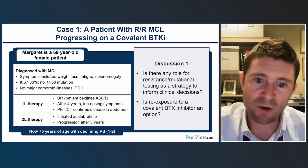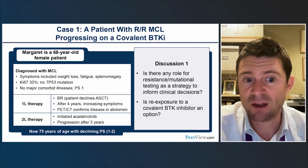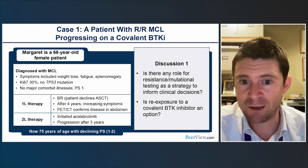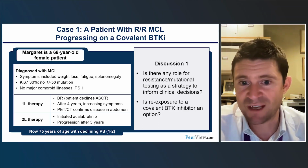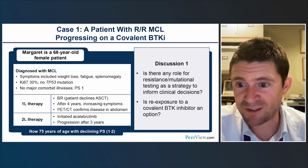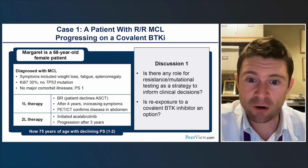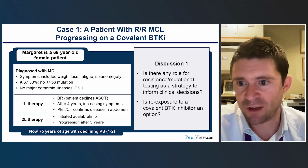In terms of re-exposure, well, there's no clinical data to really support that in a patient who has actually progressed through a covalent BTK inhibitor. Certainly the mantra across all B-cell malignancies is patients who are resistant to covalent BTK inhibitors are considered resistant to that class of drugs, be it ibrutinib, acalabrutinib, zanubrutinib. And actually no company has really asked that question within clinical trials in those patients who stop because of progressive disease. Do the other covalent BTK inhibitors work? So that's a slightly long answer to that question, which is really no. I wouldn't be thinking about another covalent BTK inhibitor here.